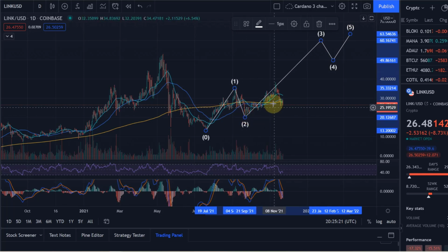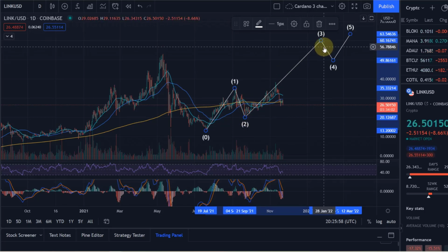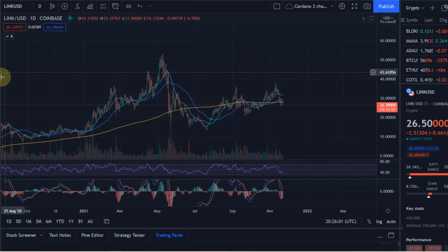The reason for that is similar to the Polygon Matic video. I don't know if you've seen that today, but this cannot be a wave 3 and this cannot be a wave 4 here, because we would come down too far. We cannot come down in a wave 4 into the price range of wave 1. So what that means is that within this white wave 3, from the end of wave 2 to the end of wave 3, there will be another 5-wave structure, because within the Elliott wave method you get waves within waves. So we will start another wave count here.